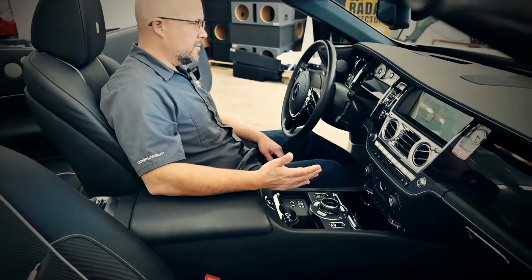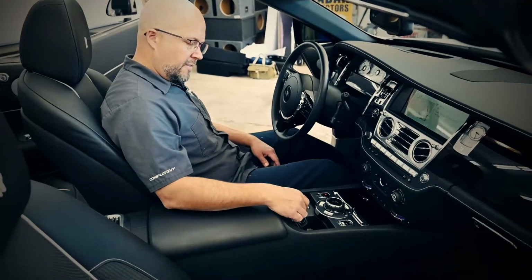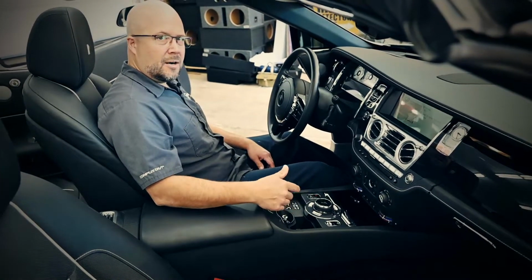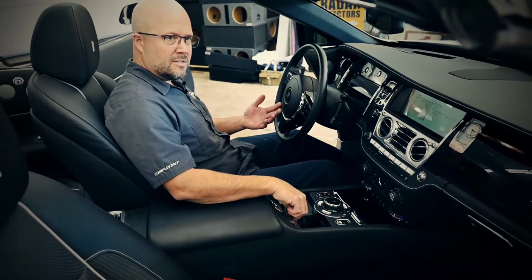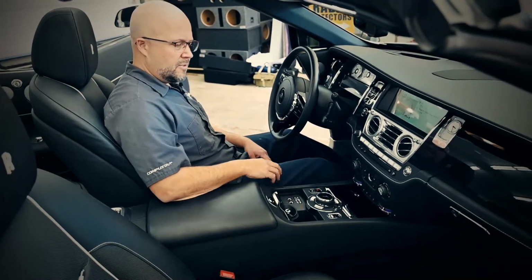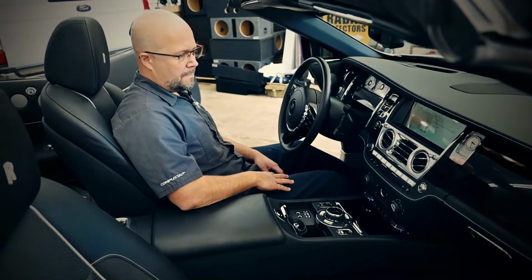We also did something really cool to control the level of the subwoofers. We actually modified the cigarette lighter and we made that our bass control. So as you turn this knob up and down, it's going to increase or decrease the level of the subwoofers. So he can really dial it in for however much bass he would like.